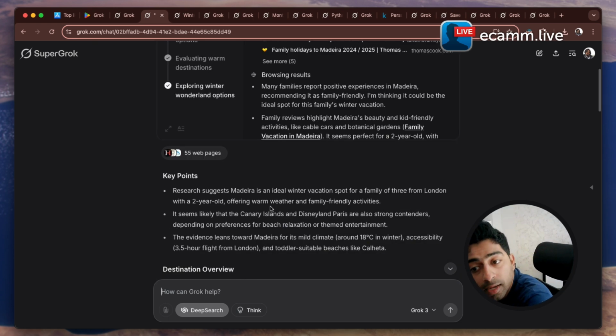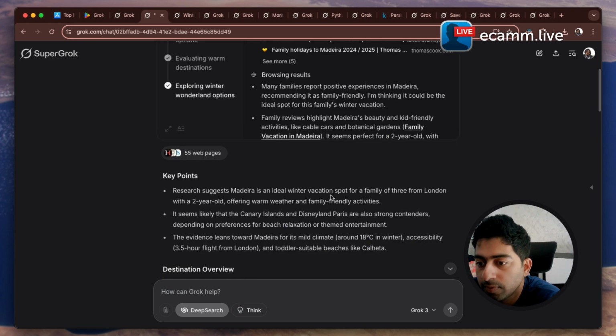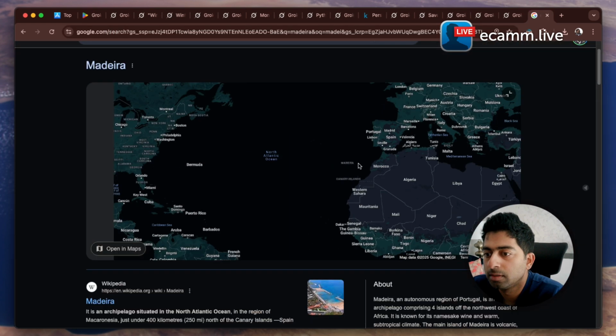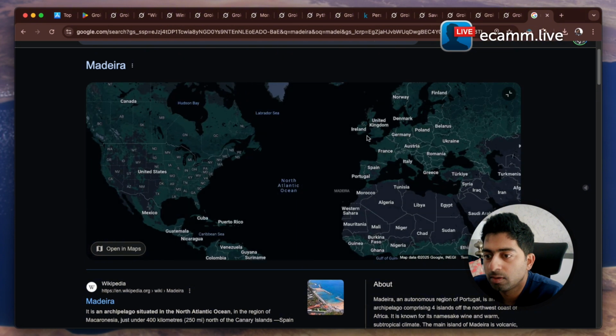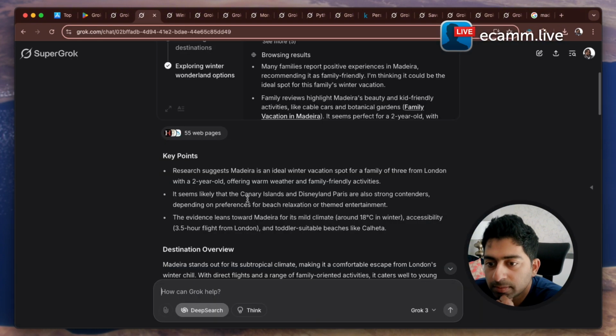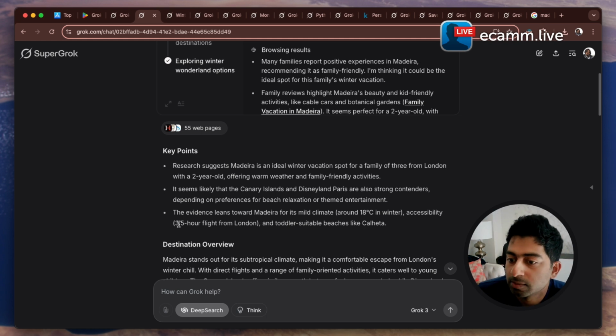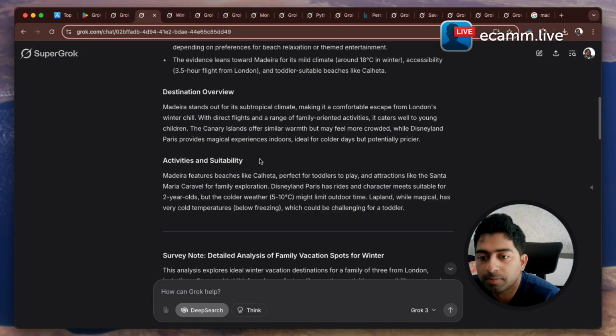So key points. Research suggests that Madeira is an ideal winter vacation spot for a family of 3. Let's see. That's pretty good. That is very close to London. It seems likely that the Canary Islands and Disneyland Paris are also strong contenders. The evidence leans towards Madeira for its mild climate. Exactly. And a 3.5-hour flight from London. So it has considered the duration of the flight as well, which is amazing. All right, I would say that's pretty good. Let's move on to the next one.